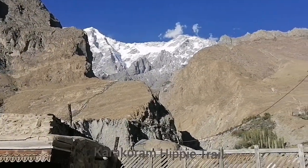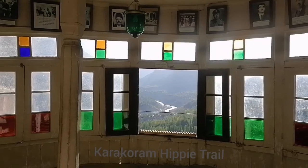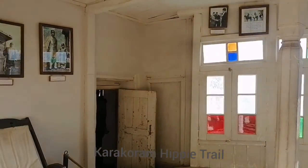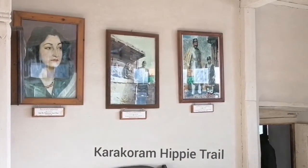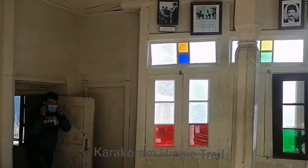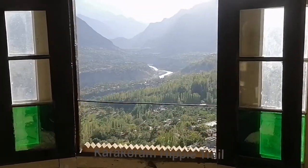This is Ultar Peak, Ultar Valley, and this is the interior of the Baltit Fort. This was the sunroom. It was developed during the British time, as you can see the stained glass. And here are some of the pictures of the royal family, the last queen of the Hunza Valley and the king. The stained glass here was brought by the British after 1891.